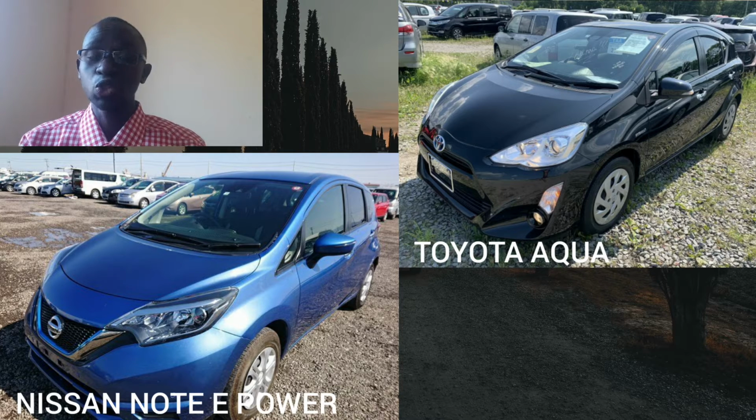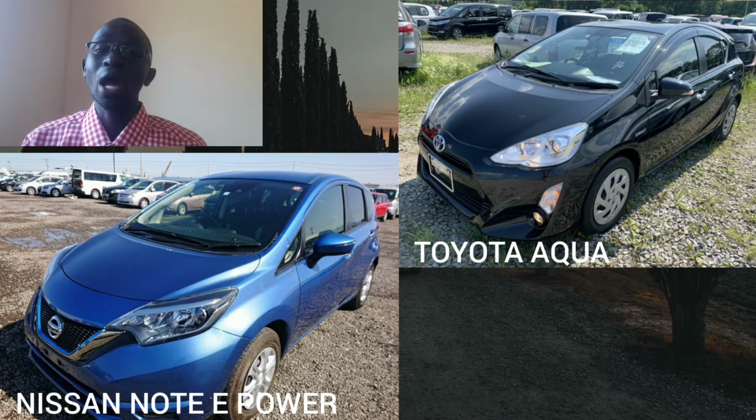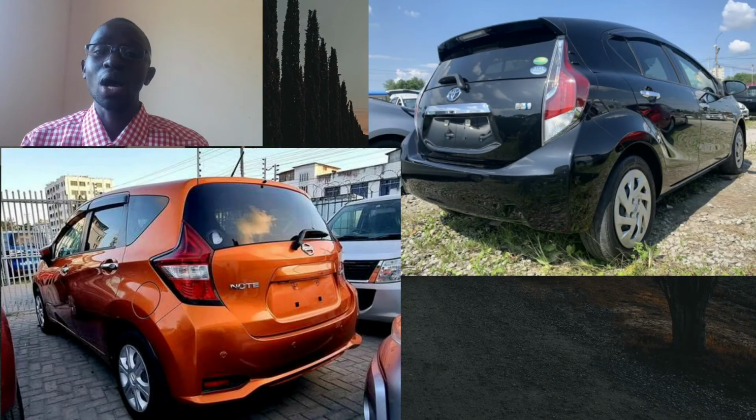Time will tell how that will turn out, but today, courtesy of demand, we are going to be comparing two hybrids yet again, a series hybrid versus a parallel hybrid. The series hybrid is still the Nissan Note e-Power, while the parallel hybrid this time is the Toyota Aqua, the 2016 models. Which one deserves your hard-earned cash, especially in these times when fuel prices are above the ceiling?